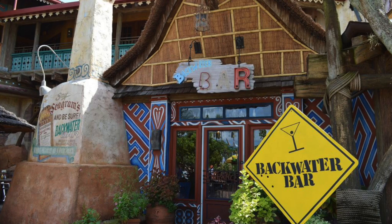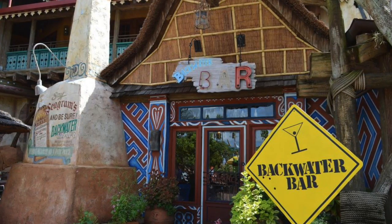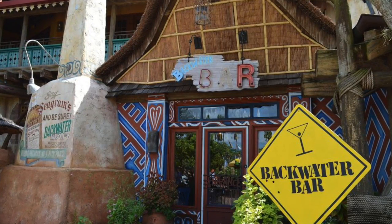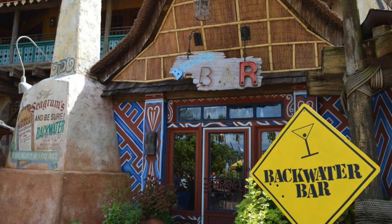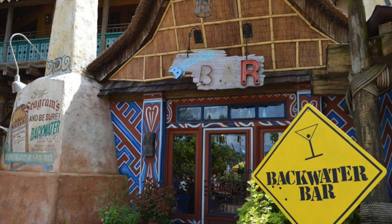Now, I'm never one to drink inside the theme parks because I always have to drive home, and I'm always responsible like that. But since we were staying at a hotel that was just steps away from the parks, and I didn't have to take my car, we did go ahead and enjoy some adult beverages while inside the parks. So my first time going to the Backwater Bar over in the Port of Entry area at Islands of Adventure was a great experience. I'd never been in there before.